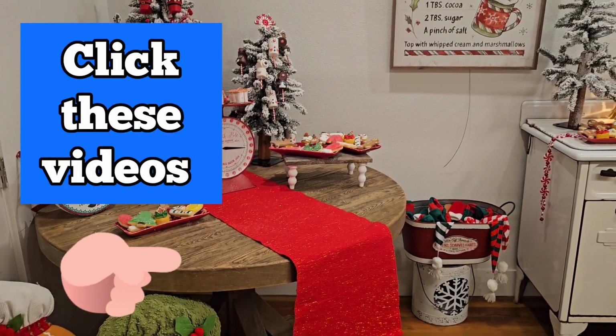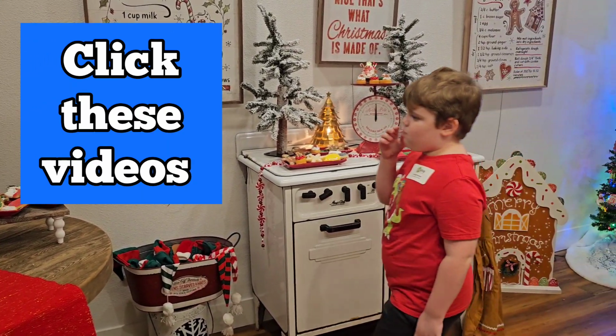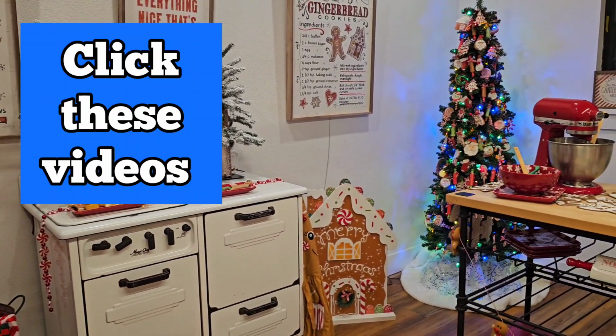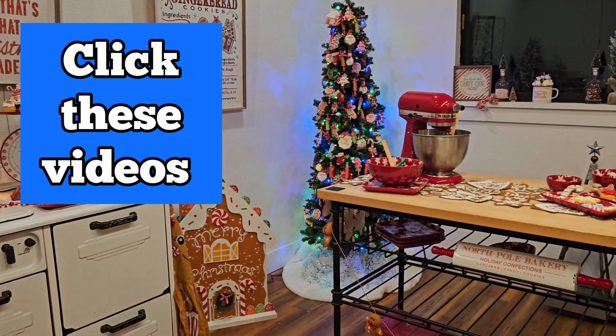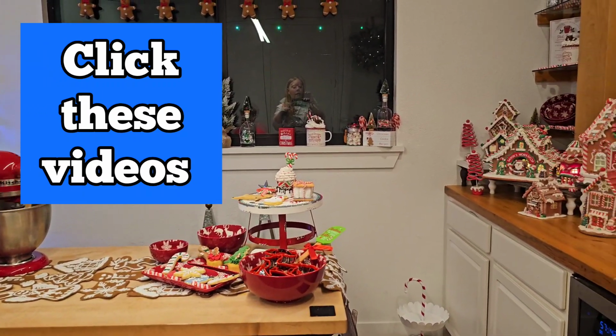Click these videos next, the top one being the Asian Lantern Festival, which is only $20 a ticket and it is gorgeous. And the bottom one being Island H2O, which is something that's a little bit different than a standard theme park Christmas event. And both are great for all ages.